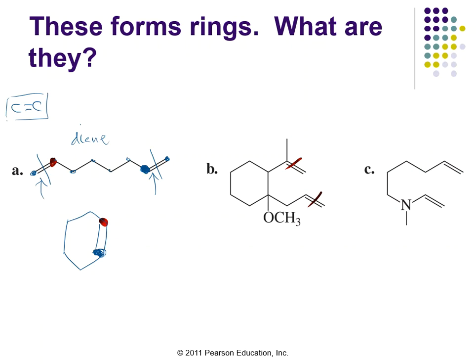There we go. So this carbon has a double bond. That carbon has a double bond. Those two things come together and form ethene, just like the others. Now what? Okay, well, it looks like we have a carbon that's here. 1, 2, 3, 4, 5.